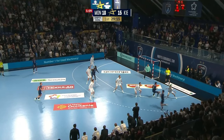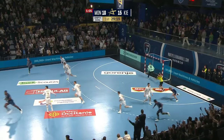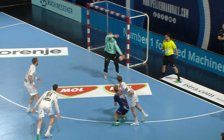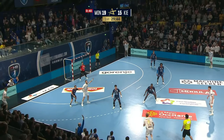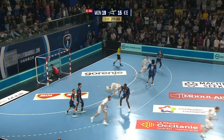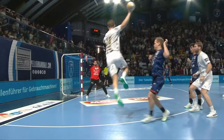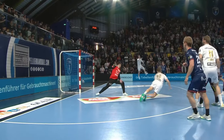They have been entertained. I hope you have as well. A beautiful play again. And Scuba sneaks it in at the near post. 15 seconds left in the half. All out to the left wing. Damke with a tidy finish. It gives enough time for Montpellier to push back for one last attack. Scuba and a timeout taken.